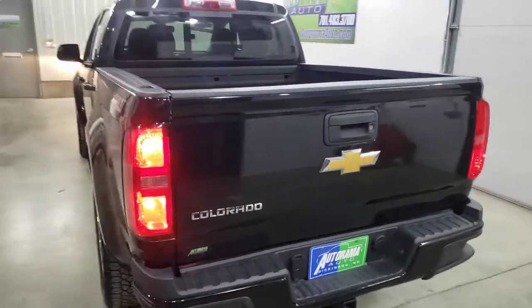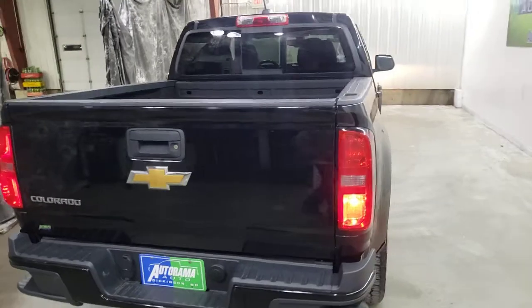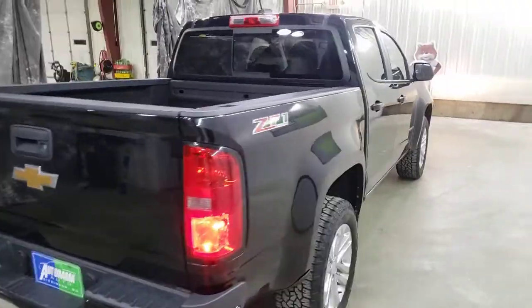Carfax is clear. We're going to buy you 12 months, 12,000 mile powertrain warranty. Oil's just been changed. You're ready to hit the road.